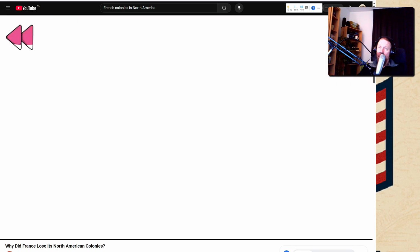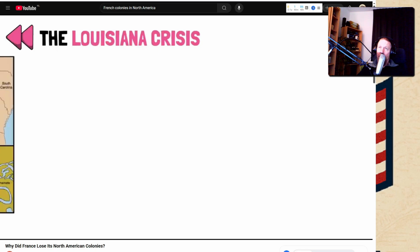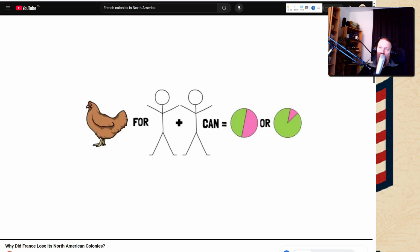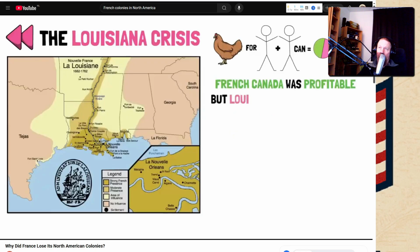But let's rewind a couple of decades here, because despite Louisiana being a part of the math for the post-1713 success, it wasn't a part of the growth itself. It's sort of that typical one chicken, two people situation. A statistic might tell you that if two people have one chicken together, each is getting half, but that might not be the case. Maybe one has 90% of the chicken and the other only 10%. It's the problem with GDP per capita numbers. It doesn't account for wealth distribution. In this case, it was the opposite, and all the growth of New France was due to the Canadian provinces.